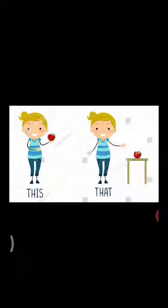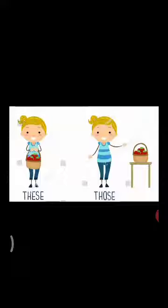Similarly, students, when we have more things, we use these for those which are near to us and those for those which are far away from us. Like in this picture, you can see the basket full of apples is in the hands of the girl. Therefore, she will say these are apples. And in the second picture, the apples are on the table, and now she will say those are apples.